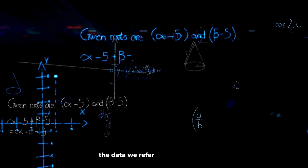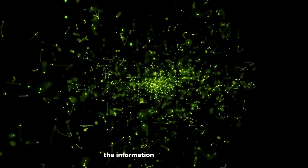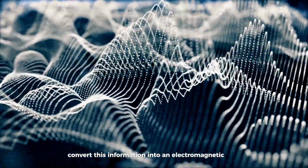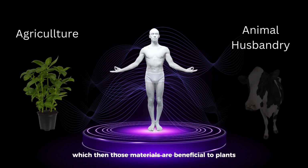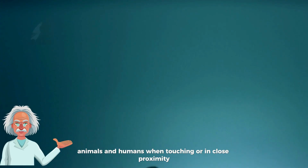The data we refer to is information, and information is energy. The information we incorporate is from nature's rhythms and logics. With ELFET software, we can convert this information into an electromagnetic field and then impart that field onto materials, which are then beneficial to plants, animals, and humans when touching or in close proximity.